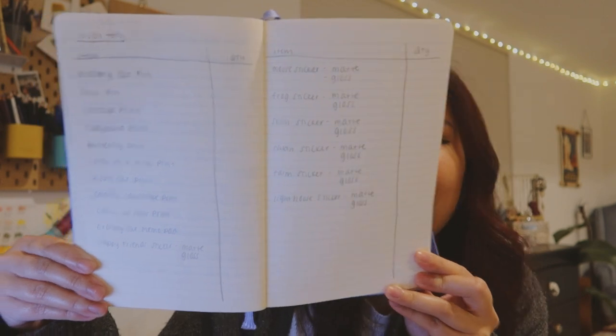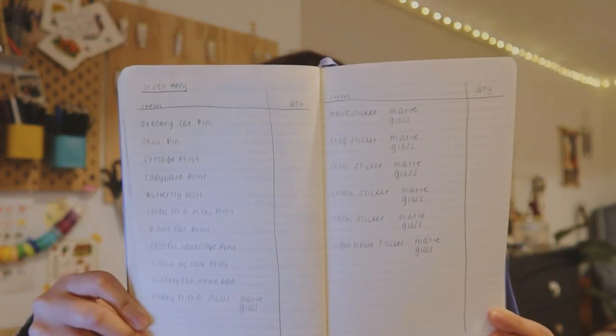And next order of business is to do inventory. So let's move over to my desk. I've written down everything in my store as of now, so I'm going to go ahead and count everything. Let's start counting.